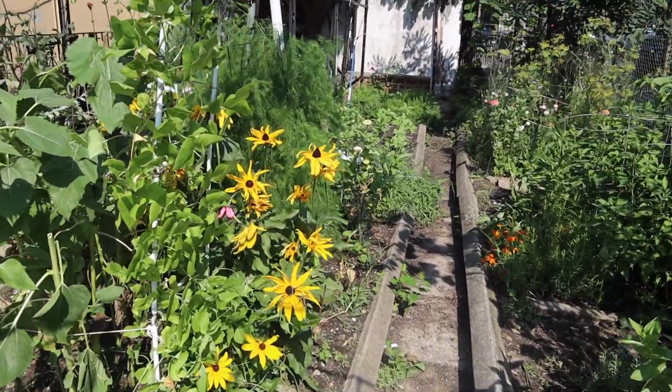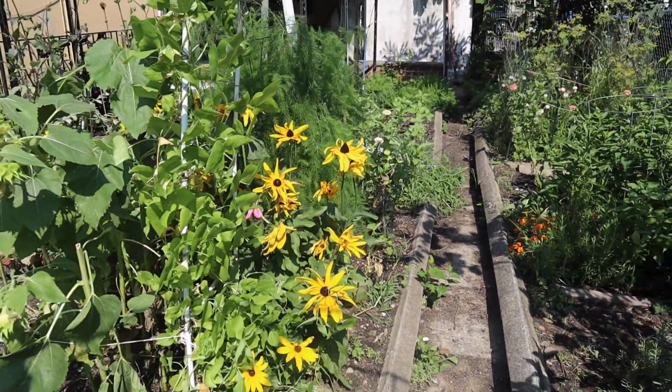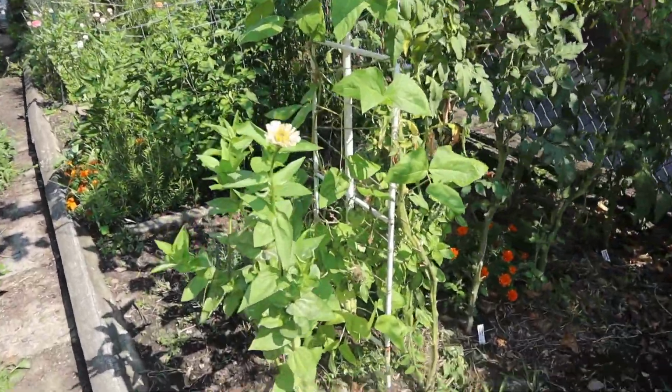And these rudbeckias here have been blooming for a long time, but they also may be phasing out, I'm not sure, but they're looking beautiful. So that's mostly it here for the plot. Ooh, it's getting really hot. We're gonna take a walk to our backyard.